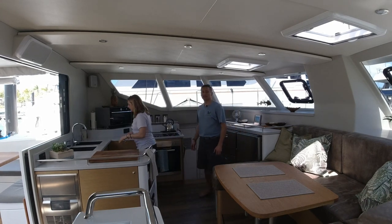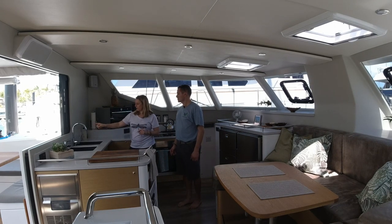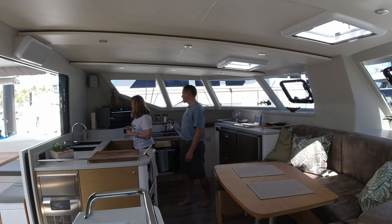There's two sinks. Yep, two sinks. We've got two sinks, salt water and fresh water, and a filter. Salt water, fresh water, filter. Filtered water, yeah. You don't want to mix those up.